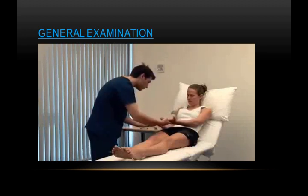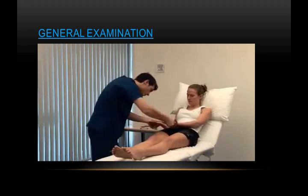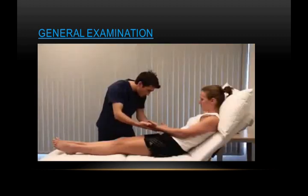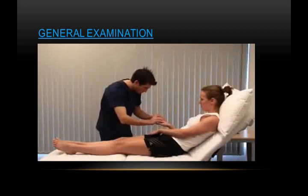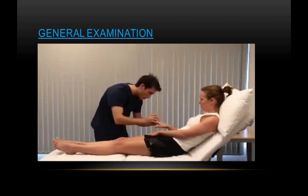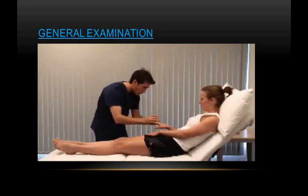Turn them over for me. Palmar erythema is a sign of chronic liver disease, although it can be normal in pregnancy. Look at the nails specifically for finger clubbing. This is occasionally due to gastrointestinal disorders such as liver cirrhosis, inflammatory bowel disease, or malabsorption.